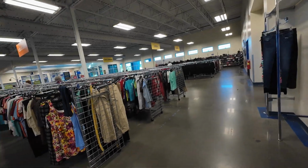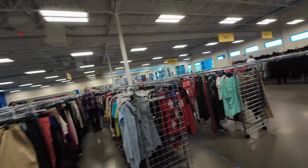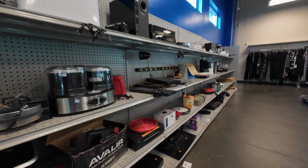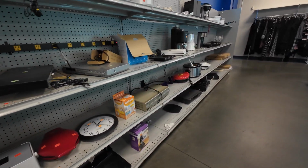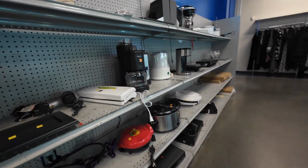Oh, fortunately it's pretty empty in here. I think everybody's over at the career center, which is good because less people means less competition. Starting off in the hard goods, and not only does it look empty, it's pretty bleak. Like the stuff that they do have is kind of dirty and nasty.